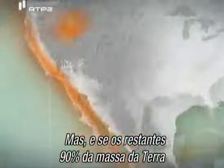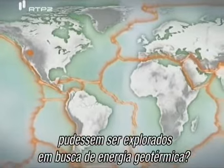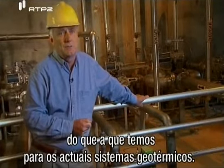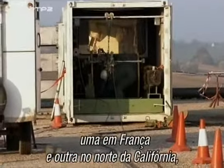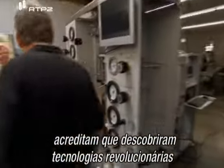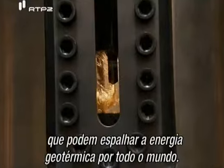But what if the other 90% of the Earth's land mass could be tapped for geothermal energy? It would provide an area 10, 15, 20 times greater than we have for current geothermal systems. It's an enormous increase. Now, two teams of visionaries, one in France and the other in Northern California, believe they've uncovered groundbreaking technologies that could very well spread geothermal power throughout the world.